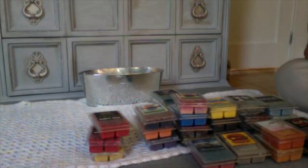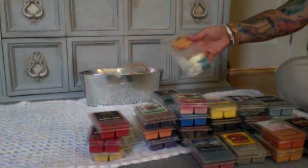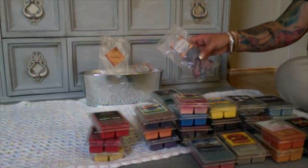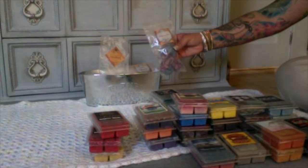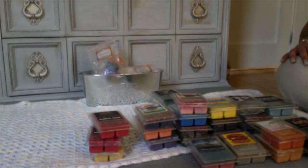Oh, I forgot. I have a couple potion packs here. Twisted peppermint. These are great for blending. I have cornbread, which I also discovered. I'm not a big fan of cornbread, but if I mix that cornbread with another one that I don't like, wild berry smoothie, I can tolerate it. I've deciphered that I like French baguette, but not cornbread, and I love wild berry mousse, but I don't like wild berry smoothie. So strange, right?